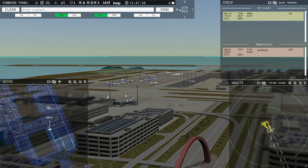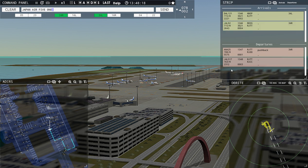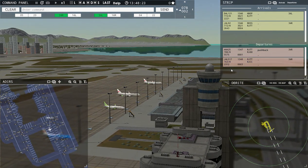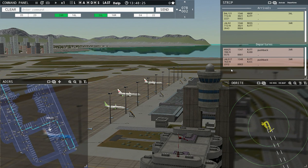Ground, All Nippon 25 ready to taxi. All Nippon 25, runway 34 right, taxi via Alpha. Tower, Japan Air 517 requesting push and start. All Nippon 25, continue taxi. Continue taxi All Nippon 25. Japan Air 517, pushback approved, expect runway 34 right. Ground, 34 right, pushback approved. Japan Air 517. Tower, Japan Air 902 with you, runway 34 right.